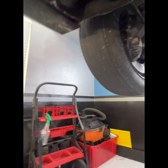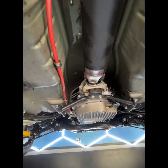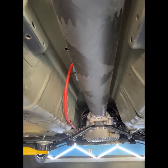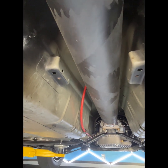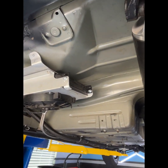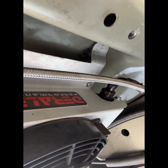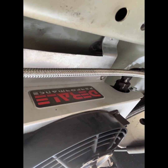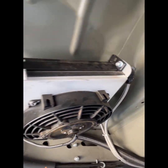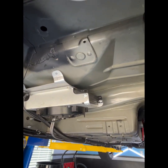I know there's been a bunch of people saying that in big racing applications you can't have carbon fiber, but I'm here to tell you, you can, guys. We're pushing over 2,500 horsepower, and it is outstanding, okay? We do have 2 race coolers. I'm not going to butcher this company's name, but it's called Dailey. This one is for the oil, and this is for the transmission. So we've got coolers for both.